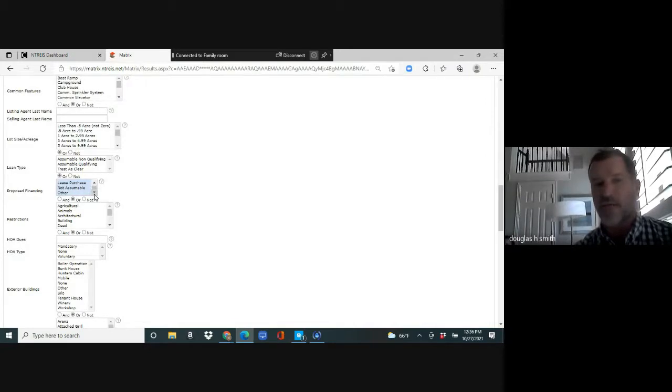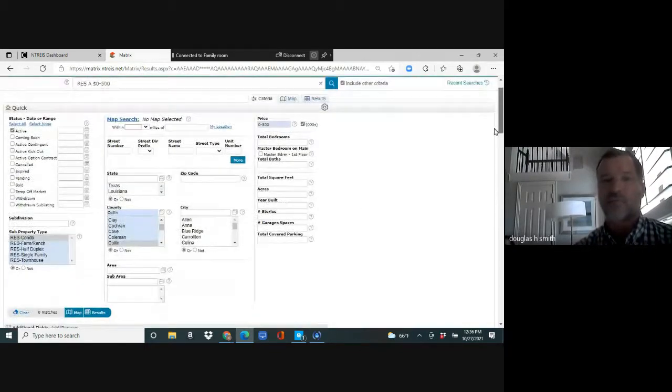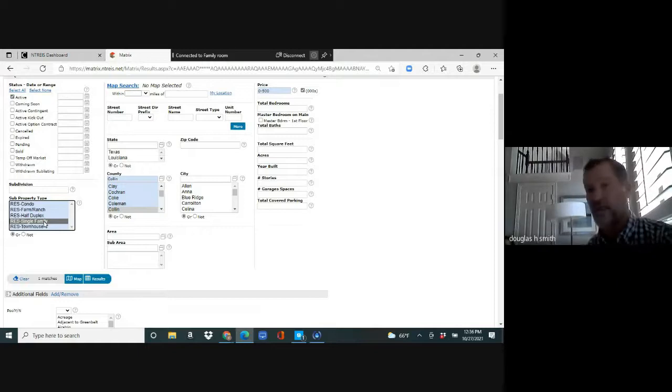You keep scrolling down, and right there, when it says owner carries first, that's seller financing. Okay. So you select it. That means that's all you've selected is that by itself. Now you scroll up and you can see that single family homes, there's one, 0 to $500,000. So 0 to $500,000 in all of Collin County, there's one home that's owned outright by the seller.